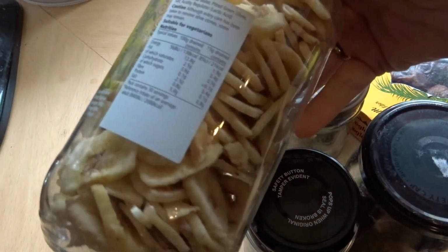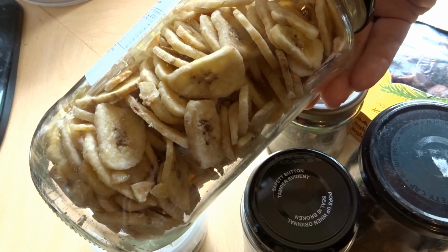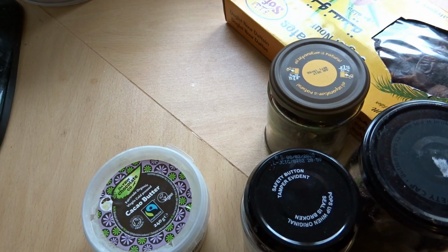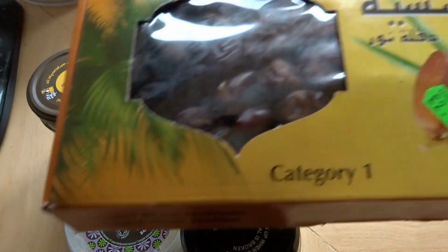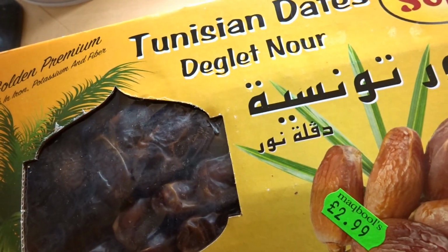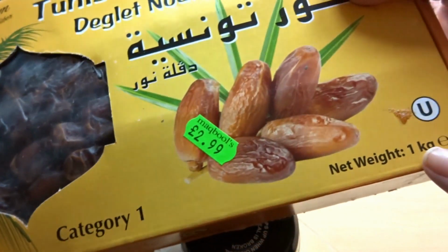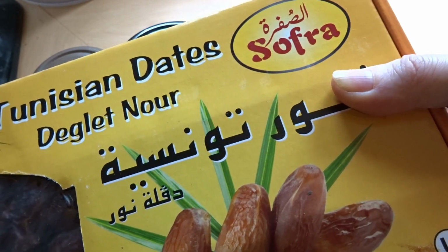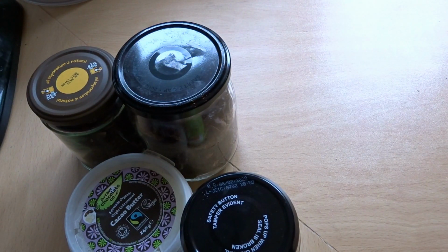We've got banana chips, which I am a huge fan of. I love these. I love them in cereal. So that's my kind of department. We've also got dates. Now we get these from the local Middle Eastern supermarket, McBall's, and you can see it's $2.99 for a whole kilogram of dates, and you can't really go wrong for that. So we tend to buy one of those once a year, and that will last us through the entire year.